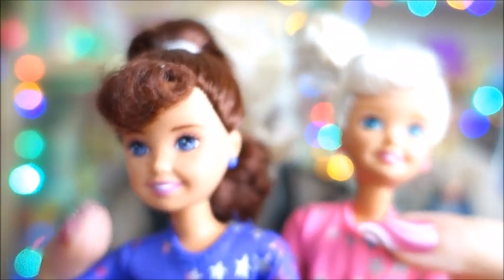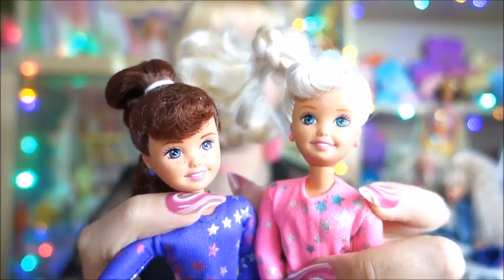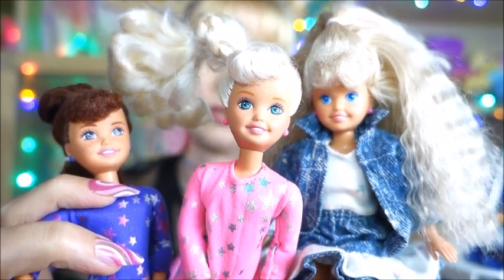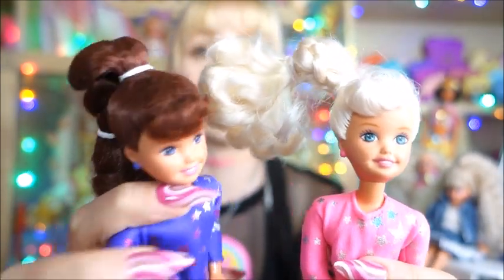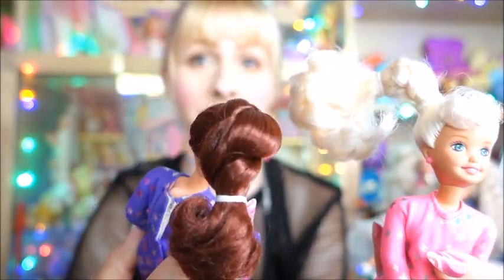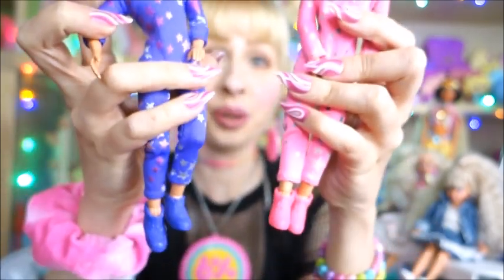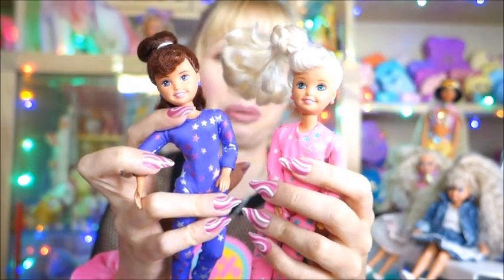And their face paints, you can already tell that it is a little bit later in the line. Stacy's face still looks a little bit different, more like early 90s. It is the same face mold, it is just painted differently. And they had their original hair bands in. Everything's original, the braid is original, this braid is original. I just replaced the rubber bands, the hair is amazing quality. They have their shoes, they have their outfits, everything. They just didn't have their gymnastic equipment.